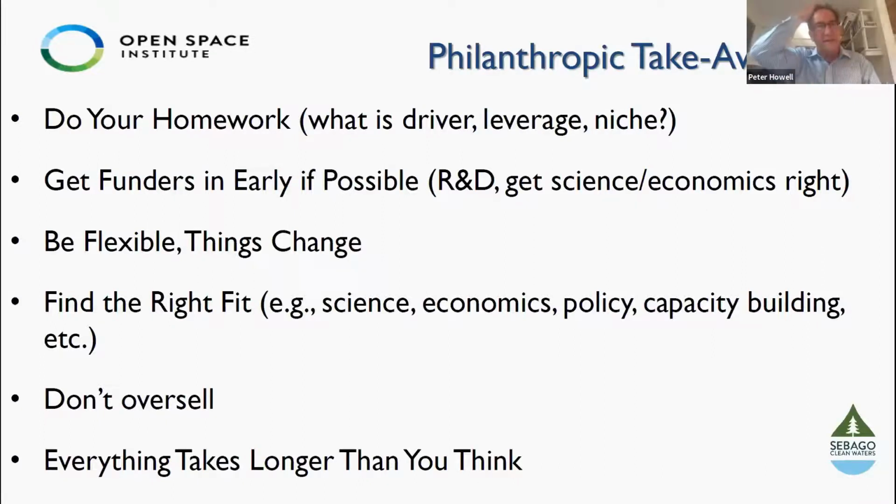Finding the right fit, I think, is really important, and finding the right rationale for your fund. Is it about risk reduction? Is it about forestalling regulation? Is it responding to regulation?